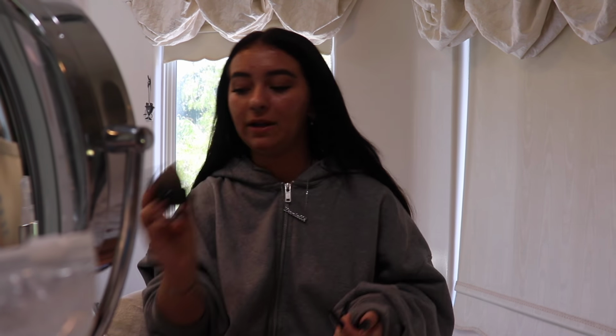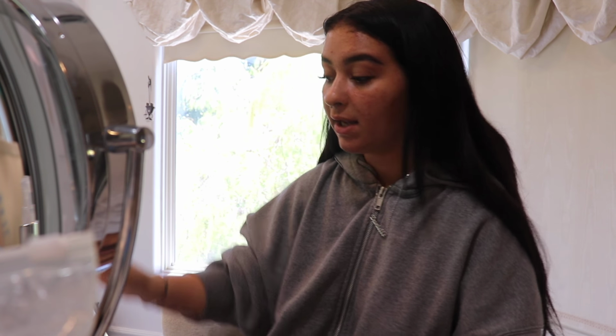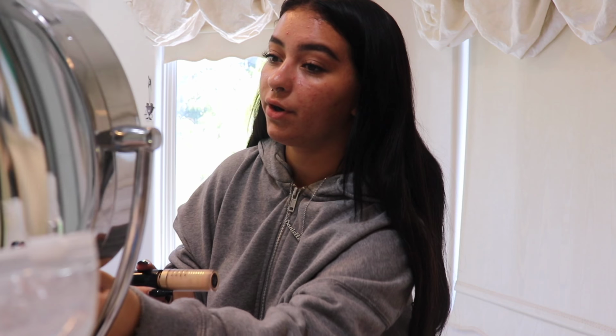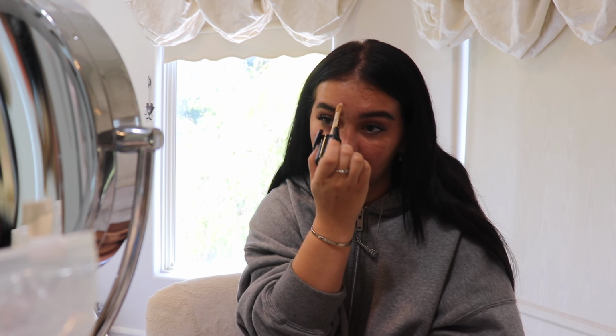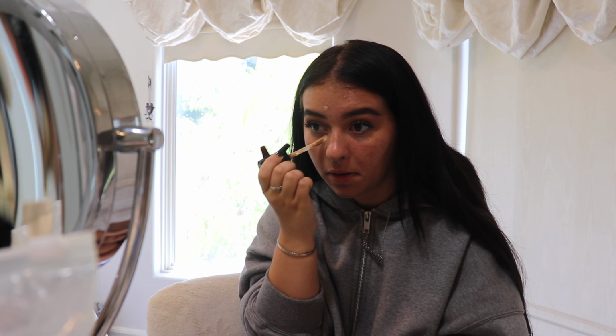So now we have our beauty blender nice and damp, and the first thing I do is concealer. I just conceal my under eyes, and if I have any really bad acne, which is right there today. So I just go in like this.